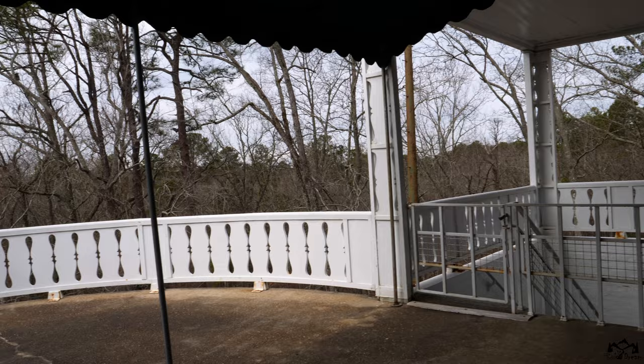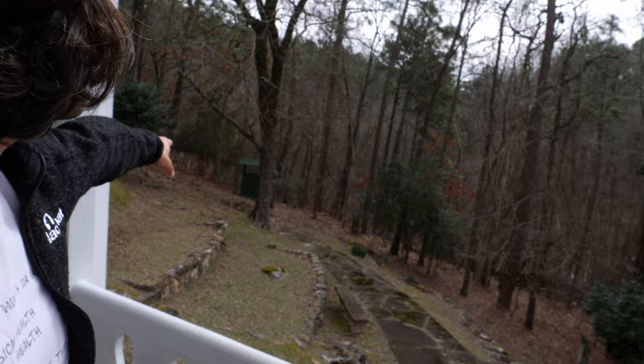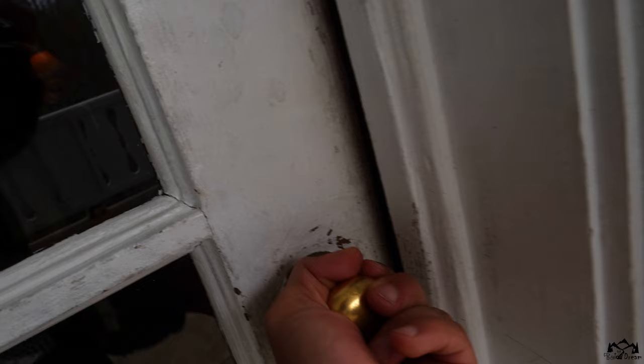He had a guard there in that little green building. A guard there, and a guard there. This was his back porch. This was his view. Bedroom. Our president during World War II died right here. That's crazy. This was the president's desk right here.